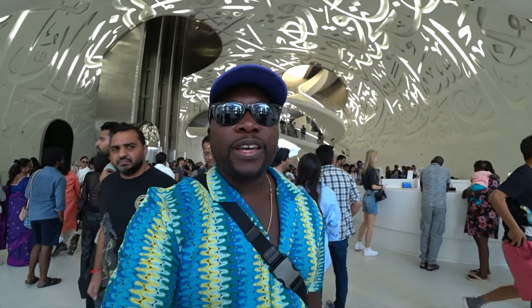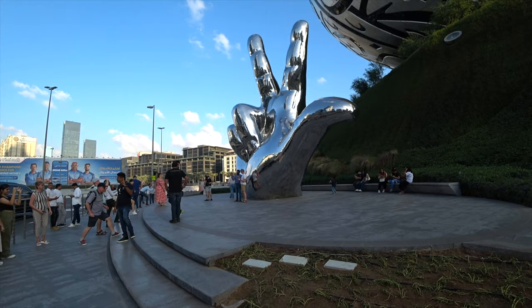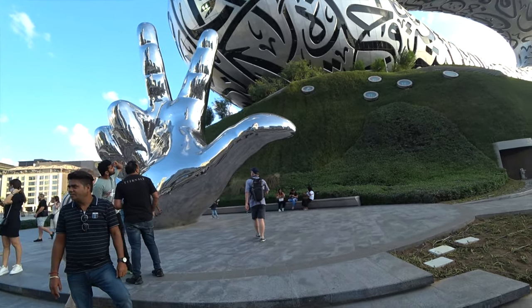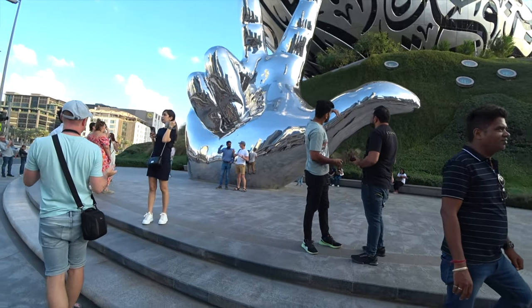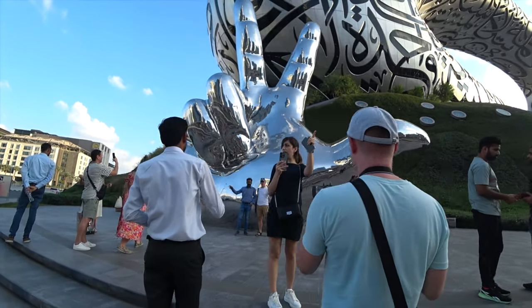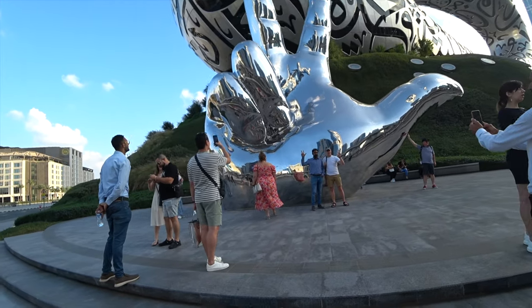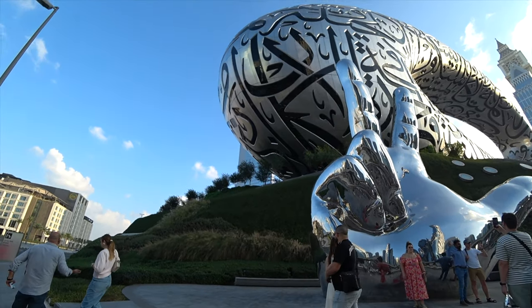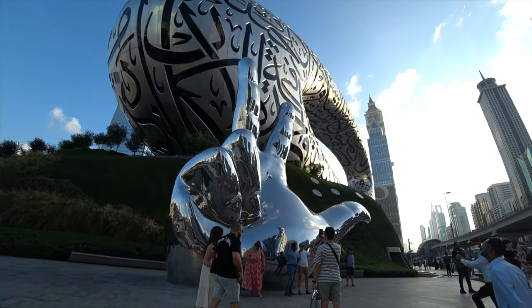Going out to the next bit, which is the opposite of the building where Voco is. So guys, let's see how the outside looks, the view that you get when you're on the metro. This is the beginning of the future building. There's a massive hand here, like a piece kind of hand. Let's see if we can get some pictures of this massive hand. And then from there, we can go inside and explore the iconic building.